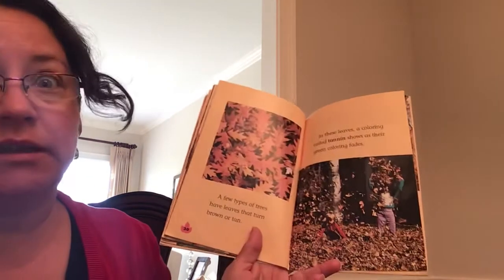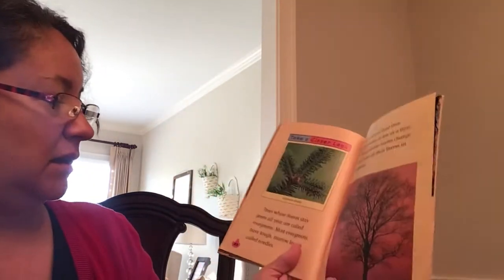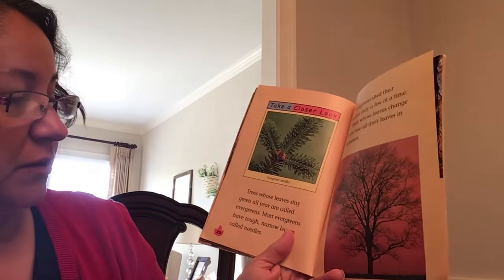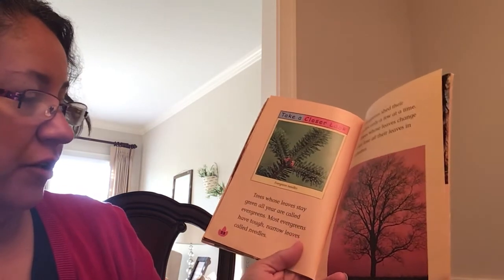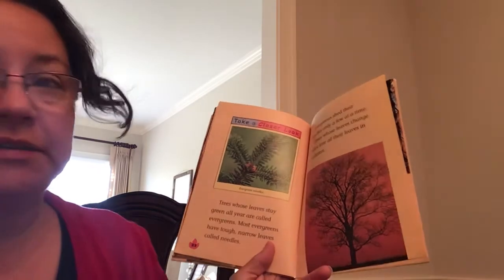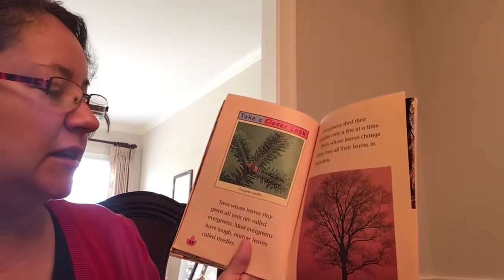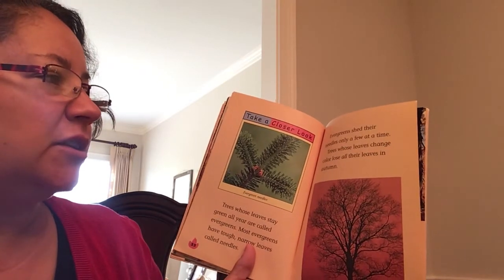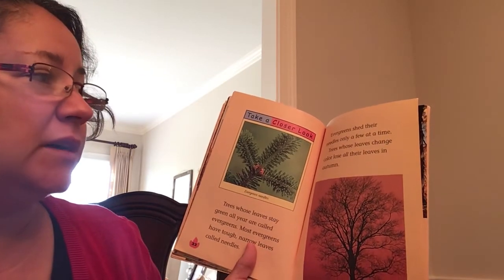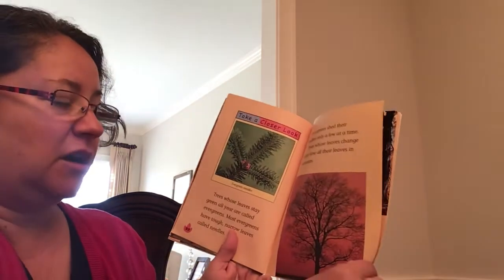A few types of trees have leaves that turn brown or tan. In these leaves, a coloring called tannin, another science word, shows as their green coloring fades. And we know that there's lots of different types of trees, right, by looking at the leaves. Trees whose leaves stay green all year long are called evergreens. Most evergreens have tough, narrow leaves called needles. I have some in my backyard. So they never change colors because the leaves are different. Evergreens shed their needles only a few at a time. Trees whose leaves change colors lose all their leaves in autumn.